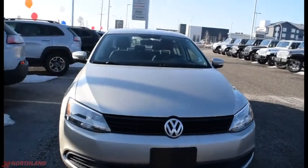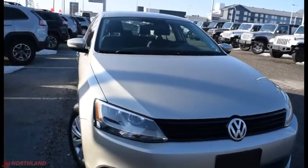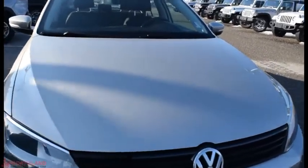Today we're taking a look at a 2014 Volkswagen Jetta. Under the hood we have a 2.0 liter i4 engine and a 6-speed automatic transmission. It's in gray and it looks awesome.